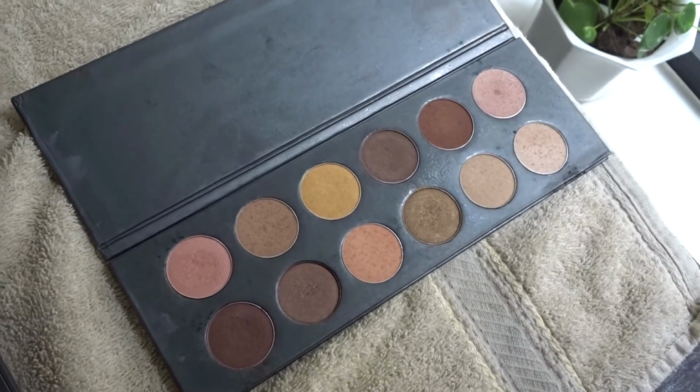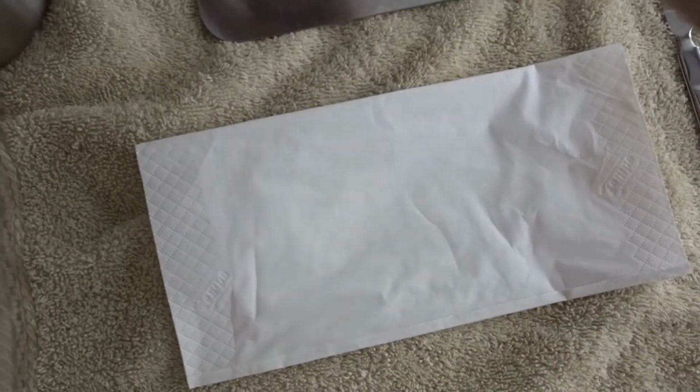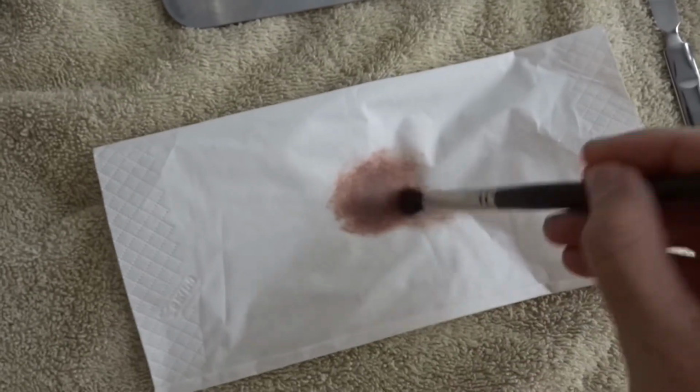Next, if you have used powders, eye pencils, lip pencils, immediately disinfect them after use by spraying alcohol on top of them. Are you almost out of brushes? Quickly rinse and disinfect them, also by using alcohol. Just spray a little bit of alcohol on a piece of tissue and rub the brush on it.